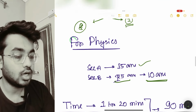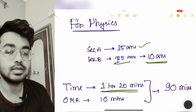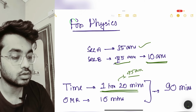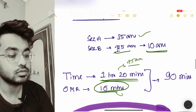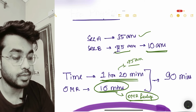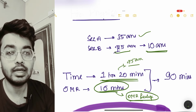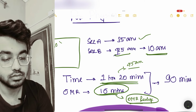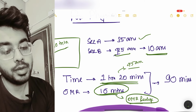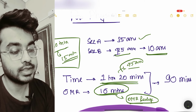So I am giving the time here as 1 hour 20 minutes, that is 80 minutes, for solving the physics paper, that is the whole 45 questions, and the last 10 minutes for OMR filling, right? If you think that 10 minutes are not enough for the OMR sheet filling, you can extend up to 15 minutes, but you have to manage it in the calculation part.